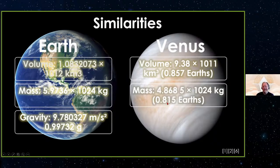When you look at the mass, that's really that accelerating mass, which basically helps us understand how heavy something is. Even though mass is not a measure of weight, it is a measure of how much energy it takes to move something along. And so the mass of Venus is 81% that of Earth, almost 82%. So it's very, very similar to Earth.